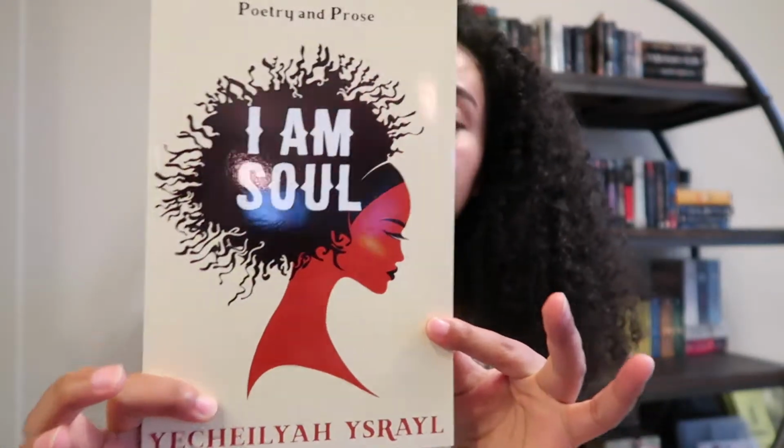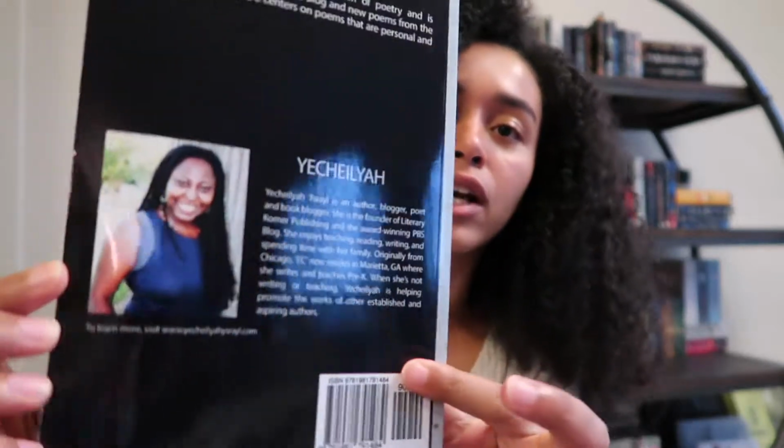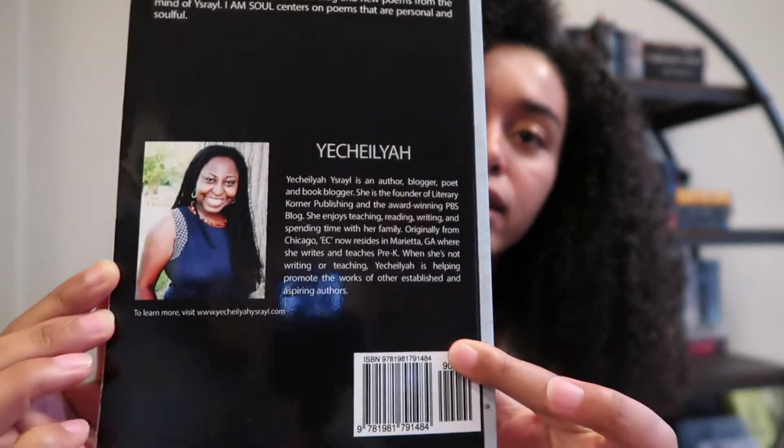These next 2 books are kind of tiny, but I got these 2. So I got a poetry collection. It is I Am Soul, and I apologize I won't butcher the name, but look at this cover, so pretty. And then here is the author on the back. There's no glare, but yeah, I love poetry so much, and I'm not into the milk and honey simplistic poetry style, so I'm really hoping that this one is more lyrical and kind of like Elizabeth Acevedo. That's the goals for everything.